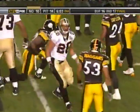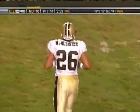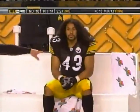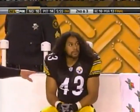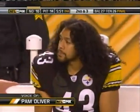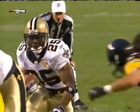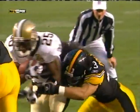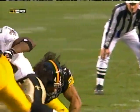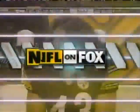Handoff is to Deuce McAllister, gets 7, and we go down to Pam Oliver. Pam. Yeah, Joe, Troy Polamalu continues to remain on the bench. He's trying to shake off the cobwebs after that blow to the head. A Steelers team doctor, literally, almost like a spotter, just stands next to him, watching him like a hawk. When he was approached by some trainers a little while ago, they said something that made him laugh. He's listed as questionable, but he made no attempt to leave the bench to go out to the field. It's not looking good. Yeah, thank you, Pam.